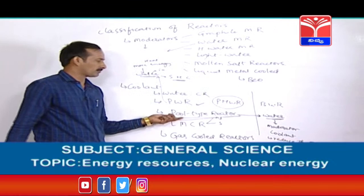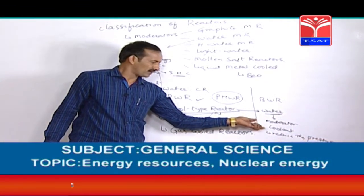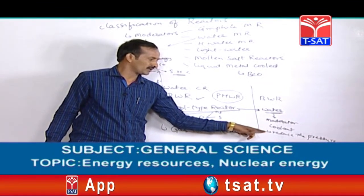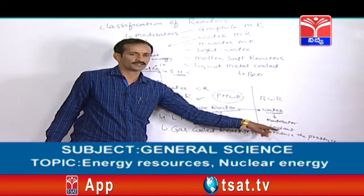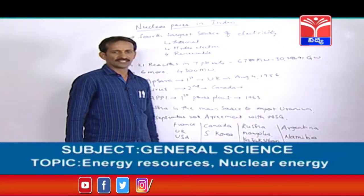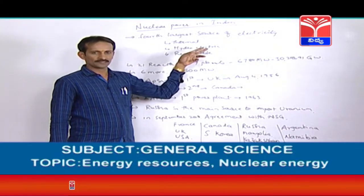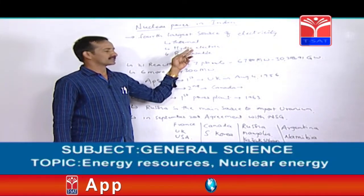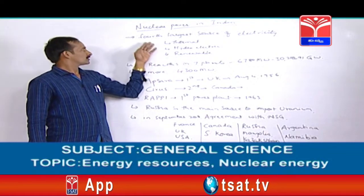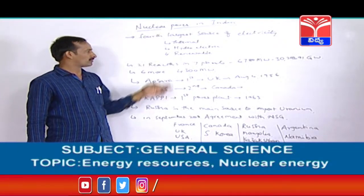These are the pool type reactors where the nuclear fuel and nuclear core are immersed in water, where water acts as a moderator, coolant, and it is also used to reduce the pressure inside the nuclear reactor. If we look at the nuclear power scenario in India, nuclear power is the fourth largest source of electricity in India after thermal electricity, hydroelectricity, and renewable sources of electricity.